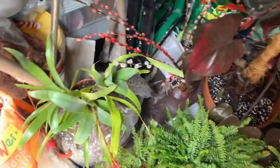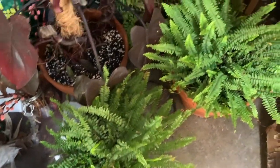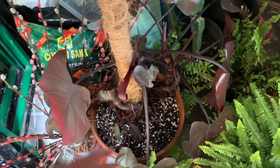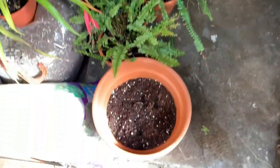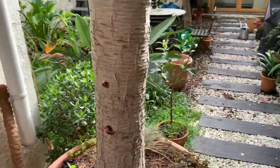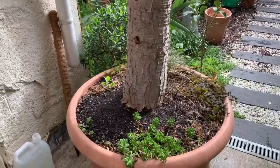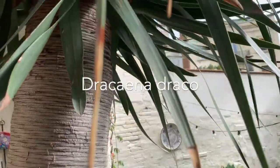So I had to put some inside and protect them from the heavy rain because I didn't want them to be damaged. The ferns that are suffering with strong wind, I put them here. There is here this Philodendron, which I also wanted to protect from overwatering. One cactus, and this is another caladium. This is the Dracaena draco, which should be a quite dry environment plant, but it's really fine where it is.